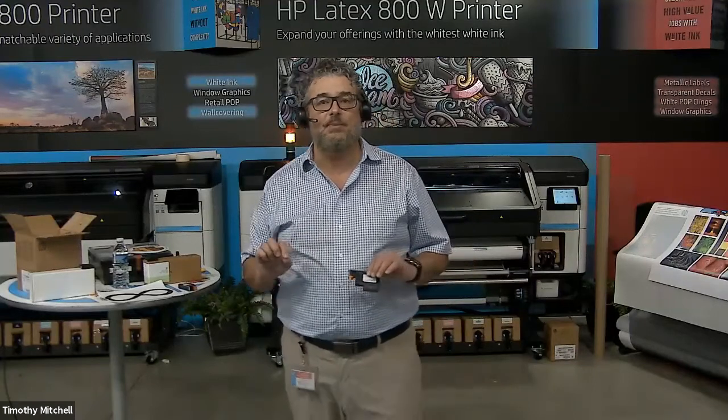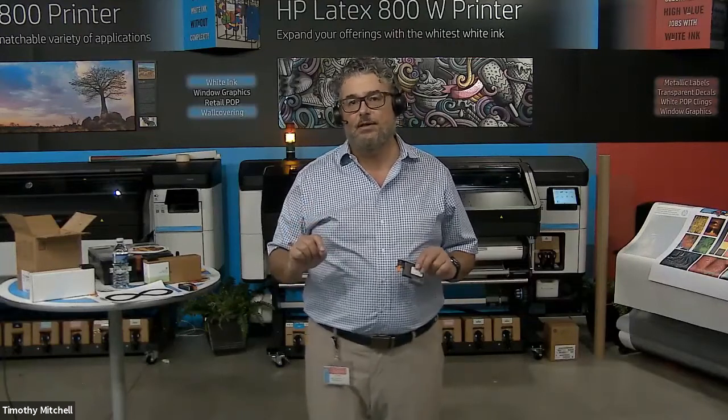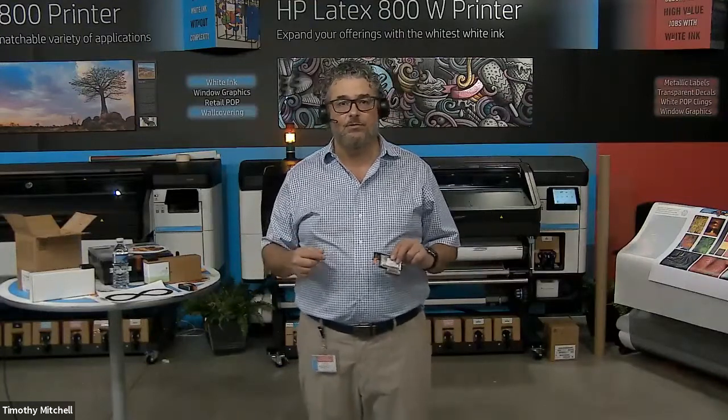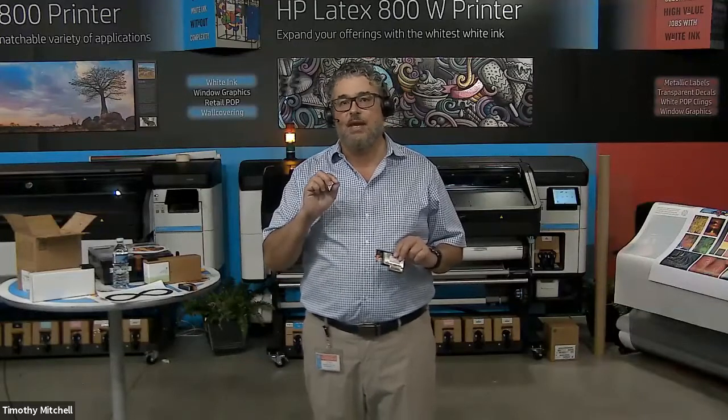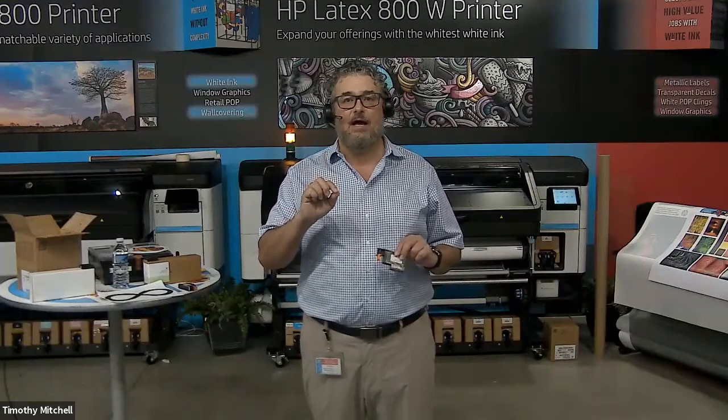That's important because that's a change in the print head technology. There's still 1200 DPI in all print modes, fast or slow, 1200. But instead of the 12 picoliter drop size that we had in the earlier gen, now we're at a 10 picoliter drop size. We're trying to make the drop smaller, and we're trying to make the way the drop lands more refined.